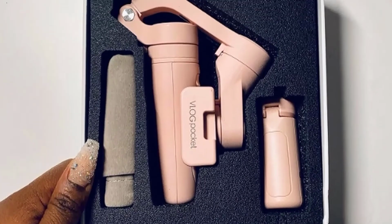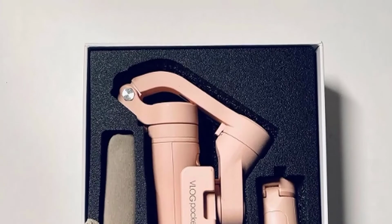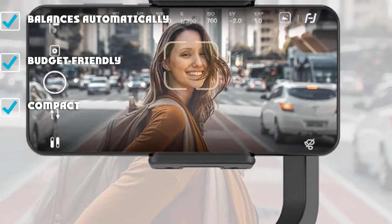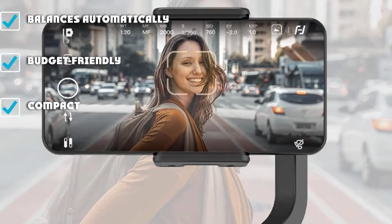We love that the Vlog Pocket balances automatically. All you have to do is attach the clip somewhere near the middle of your device, and the motor does the rest. One of the most appealing elements of the Vlog Pocket is the price. If you want an auto-balancing smartphone gimbal that will fit in a small space, but you don't want to empty your bank account to get one, this model is a great choice.